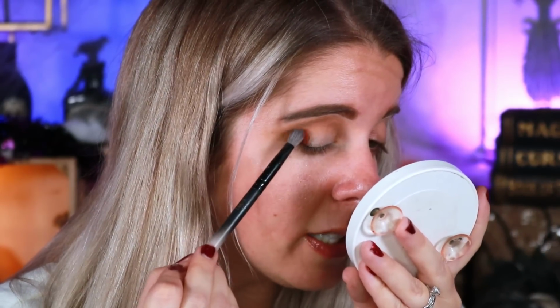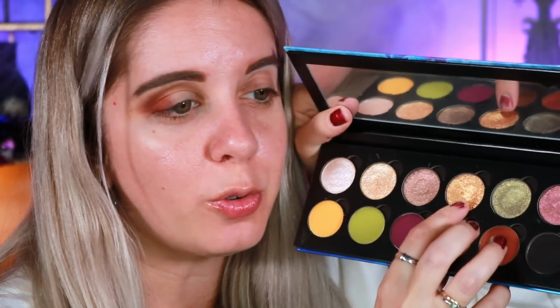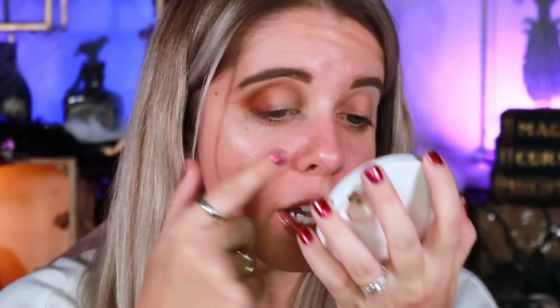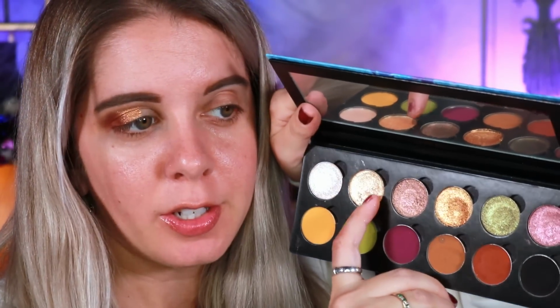So far, the mattes are pretty pigmented. They are blending out really nicely, laying down beautifully. I'm not having any troubles with them whatsoever. We're going to go into this beautiful gold shade. We're going to lay that right next to that beautiful brown shade. This is so stunning. I'm gonna go ahead and lay this right here. We're gonna go to this beautiful shade right here to put that right next to that. I feel like it's just gonna really, oh my god, yes, complement that shade very beautifully.